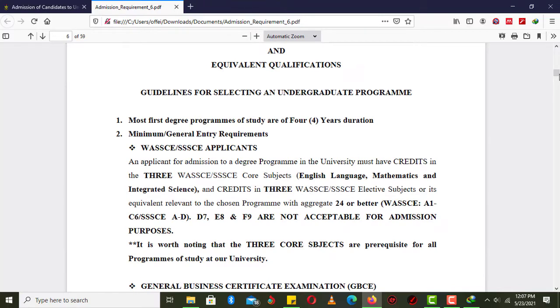So the basic entry requirement for an applicant for admission to a degree program in the university is credits in 3 WASSCE/SSCE core subjects, which include English language, mathematics, and integrated science, and credits in 3 WASSCE/SSCE elective subjects or their equivalent relevant to the chosen program, with an aggregate of 24 or better. You should take note that the university only accepts A1 to C6 for WASSCE or A to D for SSCE and does not accept D7, E8, and F9 for any admissions purposes.